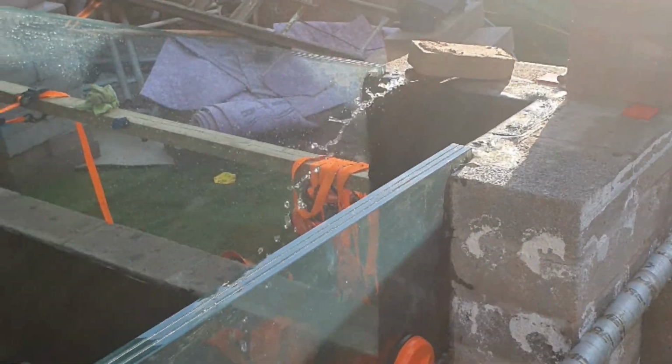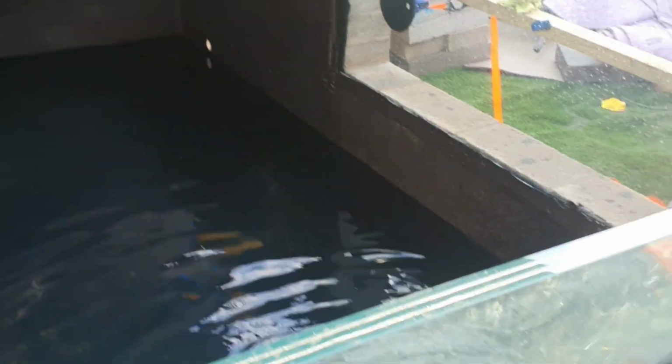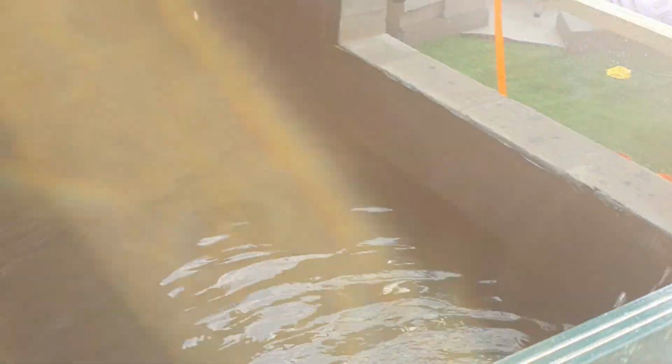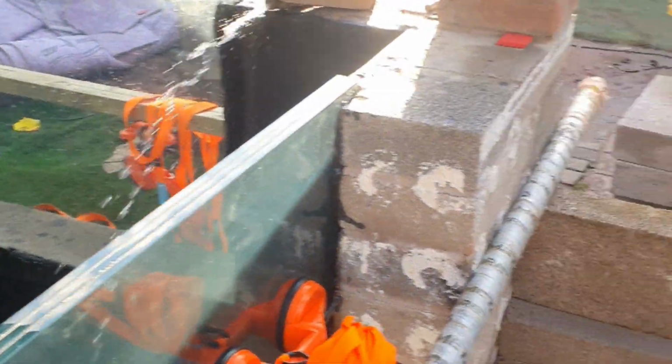Okay guys, so that's all the clips put together. I apologise if there's a bit of shoddy and shaky footage. I've not used the gimbal or anything. But what I do want to say now is we've obviously got these in, and the next stage of this project now is the filters. So we're now looking for some advice on filtration for this size pond.